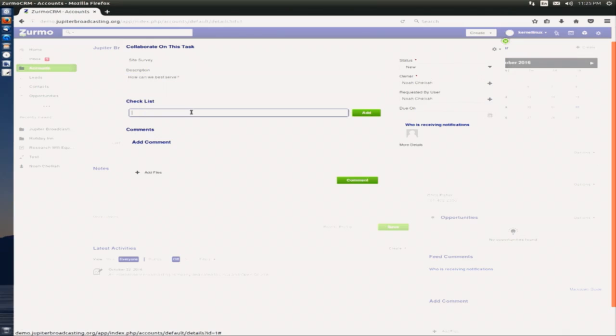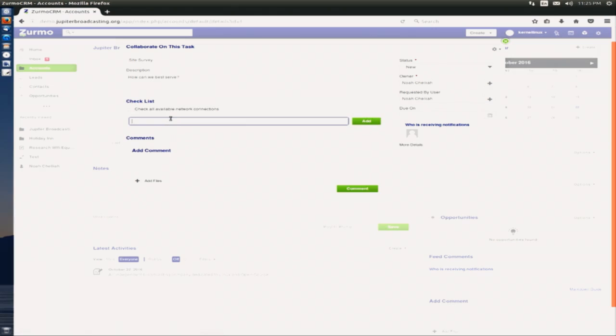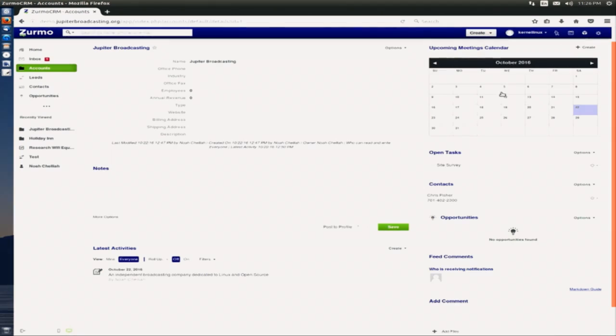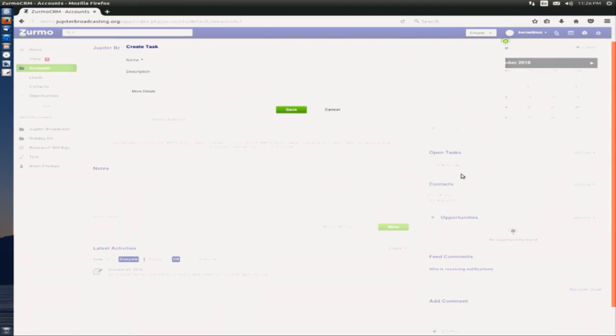And so the checklist might be something like check all available network connections, and I might look at the physical layout of the network. All of these are going to get categorized. It's very granular, and here I have an actual checklist, but then all I see from the dashboard is just site survey. Or maybe I might go in here and I would say, I met Rakai.